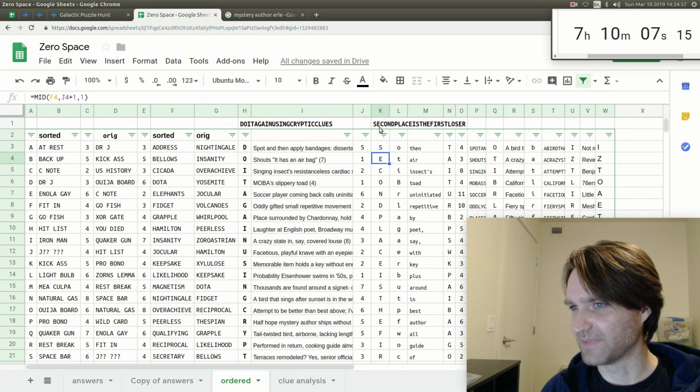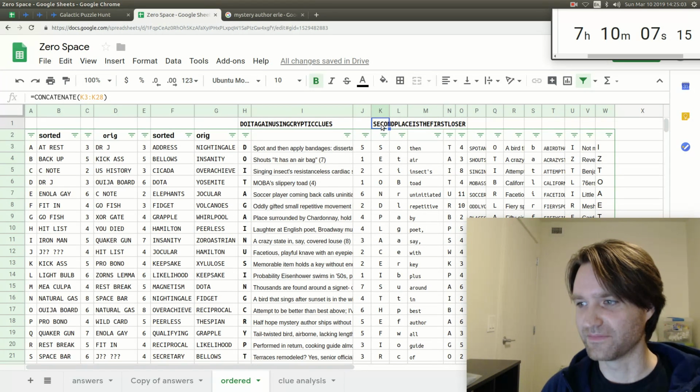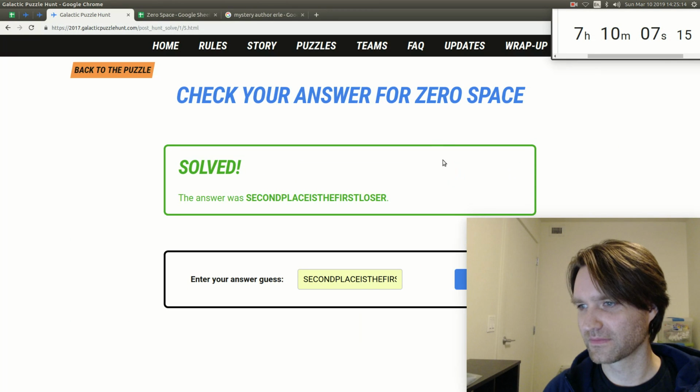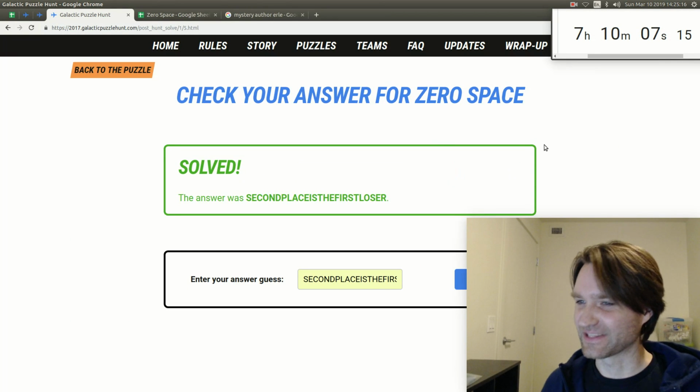Now, I kind of expected this extraction to be another cryptic clue, but the fact that this is just a regular saying makes me think that this might be the answer. So let's try it out. Okay, that's it. That's right. So we're finally done.